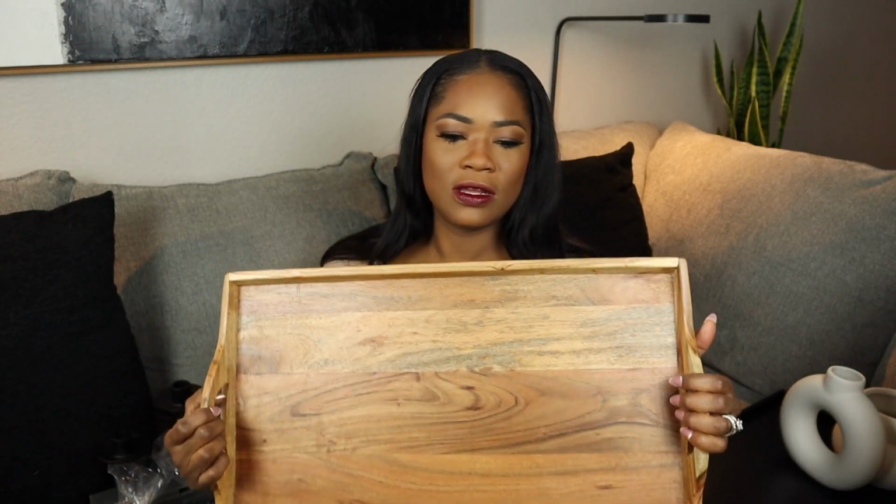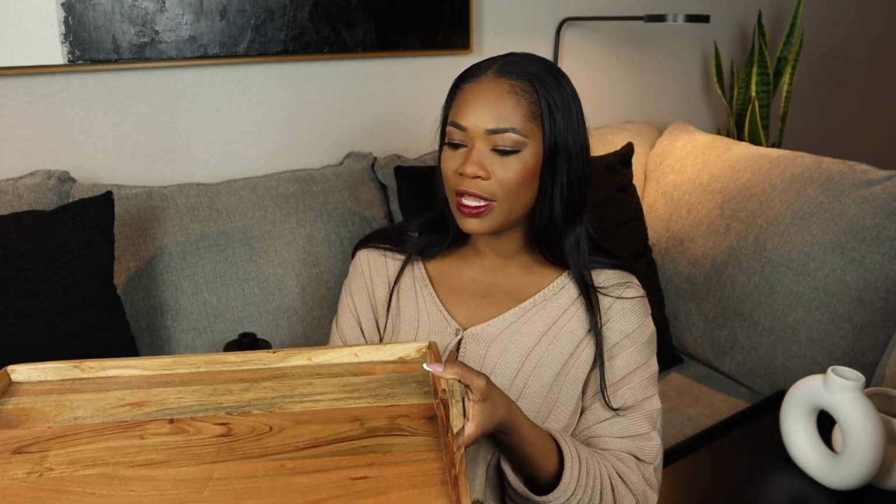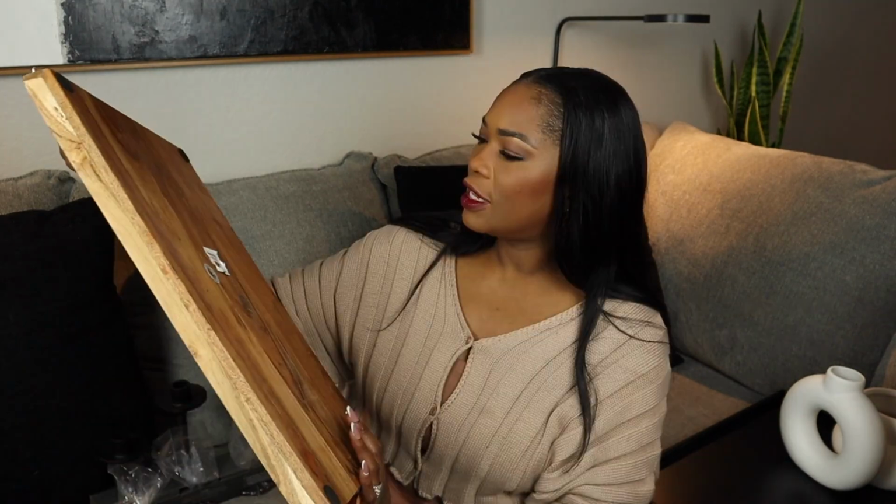I actually picked up 2 sets. I think that's all I picked up from Target. Now let's go on to my favorite, HomeGoods. HomeGoods is bae, okay? I found these trays at HomeGoods. Really pretty to put on a coffee table or an island just to style it. I actually picked up 2 of them, and they were $19.99.